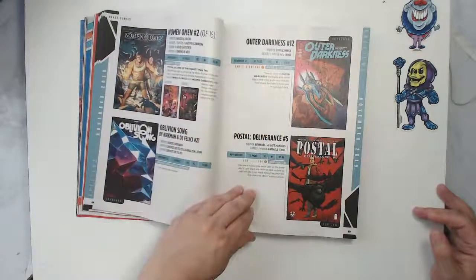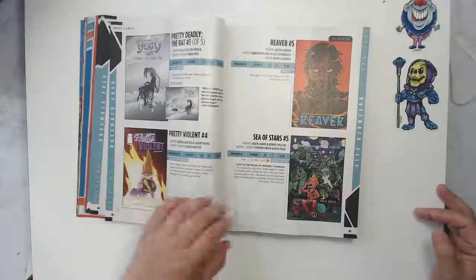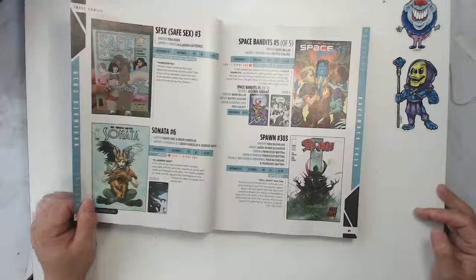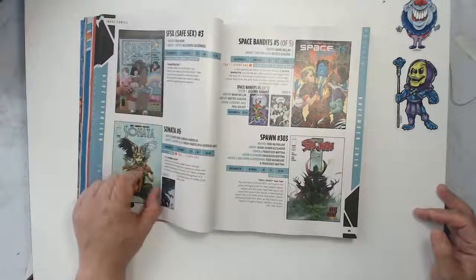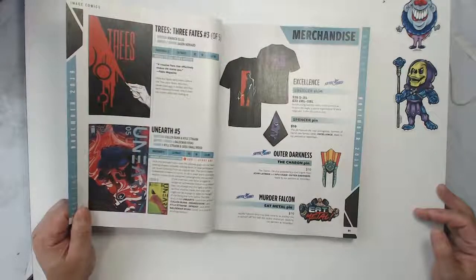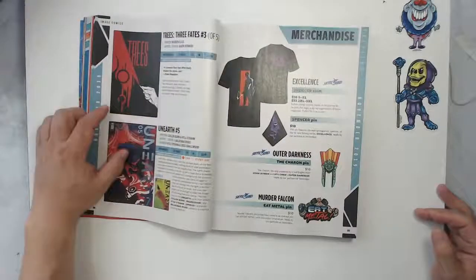Yeah, again, a bunch of good books. I'm sure that a lot of them are really good. Just, like I said, you can't get everything. Unfortunately. Sonata, this is one I think I'll probably be picking up when it comes out in trade. And Warren Ellis's Trees. I have the first 2 volumes, so yeah, I'm definitely looking forward to that.